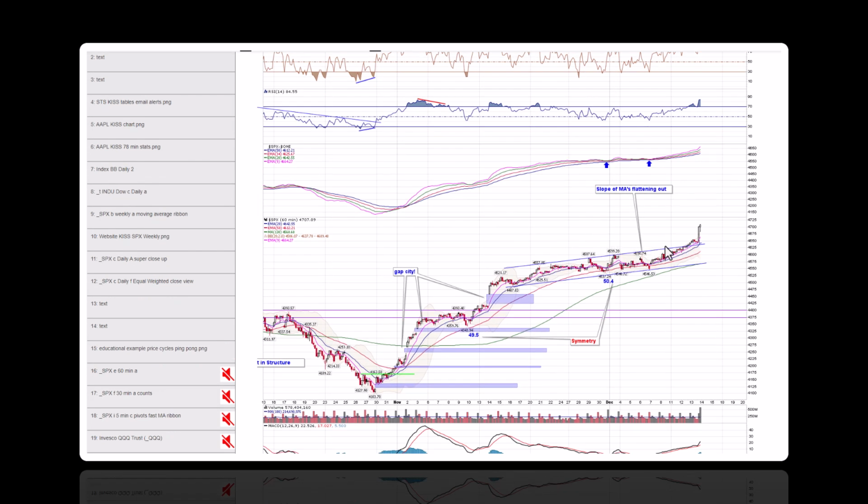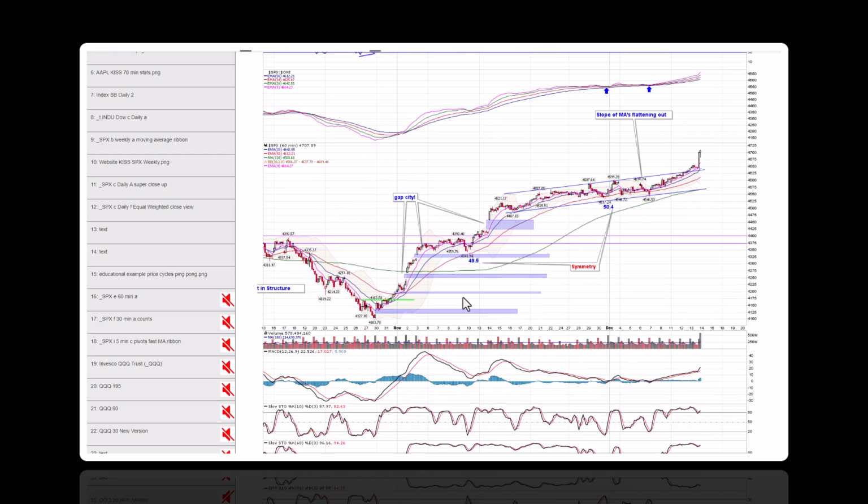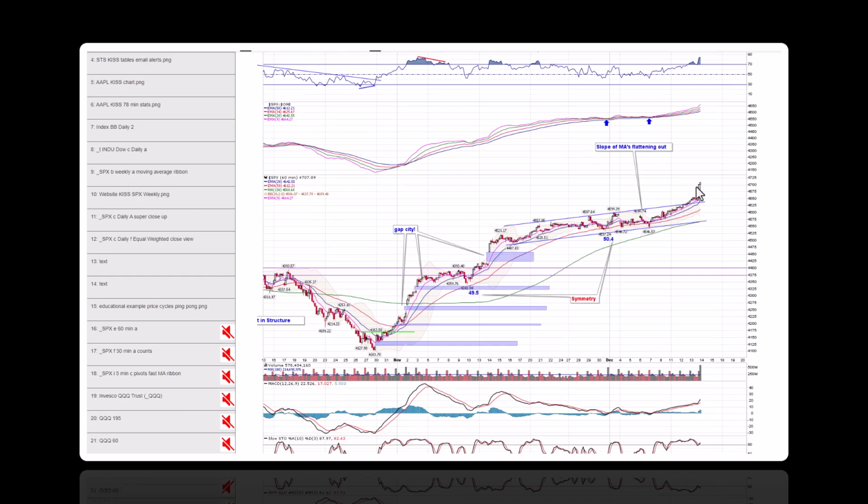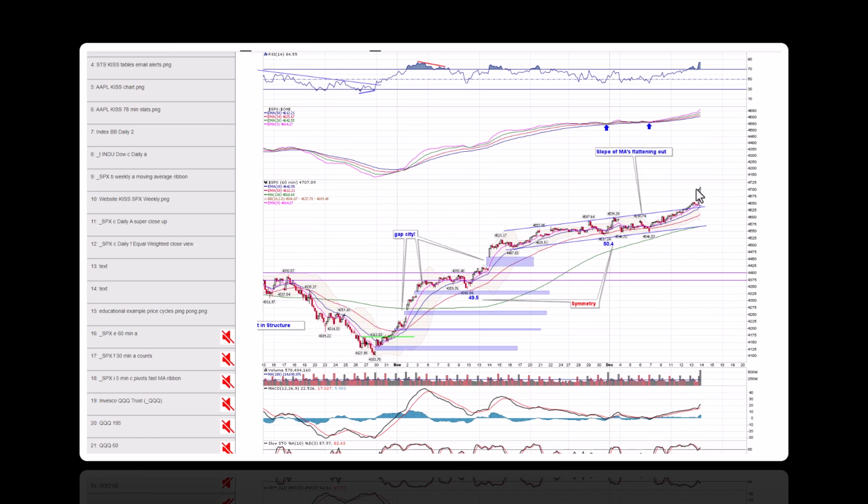Next, image number 16 is the 60-minute chart. I commented last night how this channel, the slope was pretty flattish, and I wouldn't be surprised if price could easily just melt up again, and that's what happened. The largest pullback since the October lows has only been about 50 points, right? You can see roughly both of these pullbacks only 50 points. So you need a pullback larger than 50 points to break this uptrend, which is just crazy.